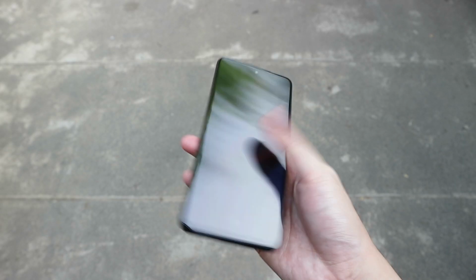And take note that everything that I'm gonna say that I don't like about the X3 Pro is basically me just nitpicking at that point. Like, those nitpicks are not justified. So let's start off with build quality.